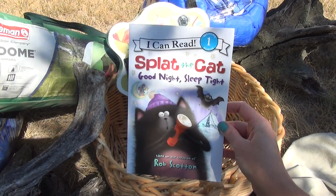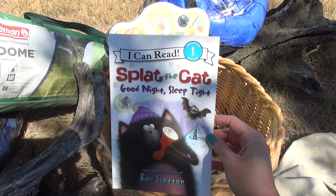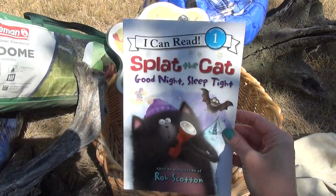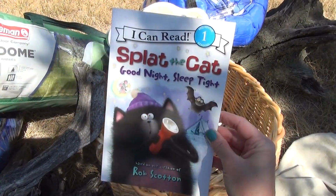Then I also picked up Splat the Cat Goodnight Sleep Tight. This is another little reader that I was able to get from the book haul. And in fact, the rest of these last two are from the book haul also. But we really like Splat the Cat. And when I saw this, I knew that I needed to get it for this themed thing.